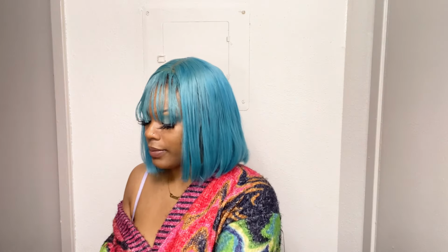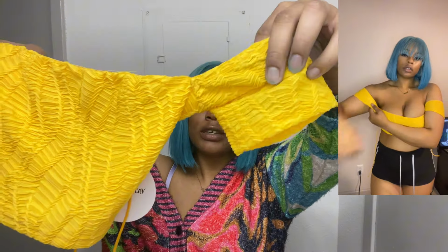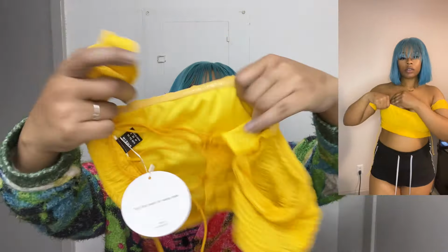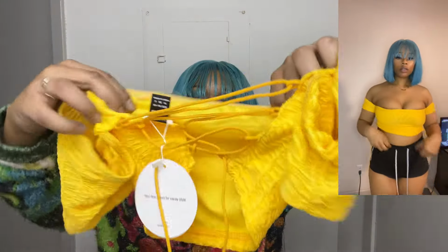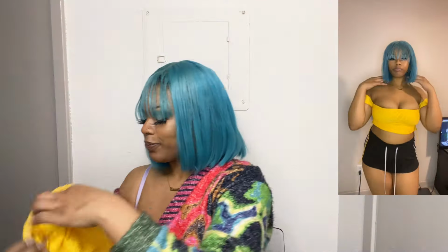Okay, so what's next is... Okay, so this is a crop top too. And you can wear this with whatever. You can wear jeans, skirt, shorts, whatever, high waist. But this is so cute. See, this is the top. And then it has the sleeves that aren't really connected. And then this is the back part. Y'all, this is so cute, with the string. It's cute.